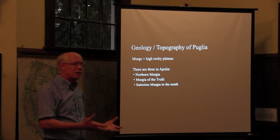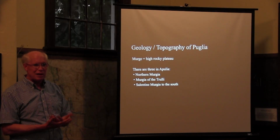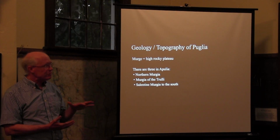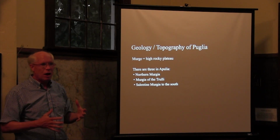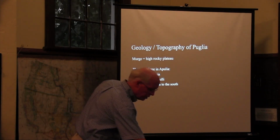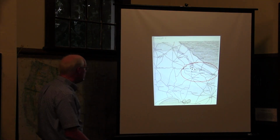But what's interesting is the rocks underneath. This isn't deep, dark, rich, fertile soil. This is actually limestone. And there are no rivers, except there's one river in all of this region, so it's very dry, which is another reason why they didn't need water, and it's limited to what can be grown there.